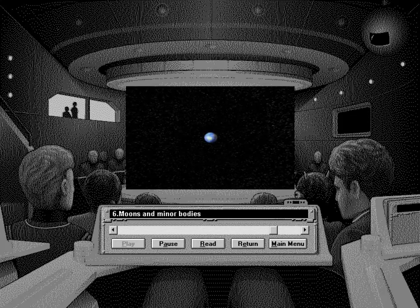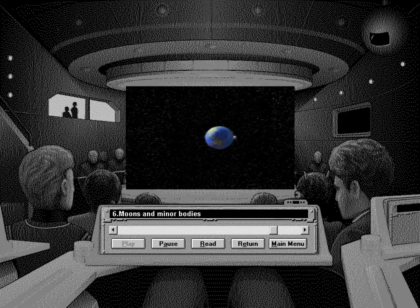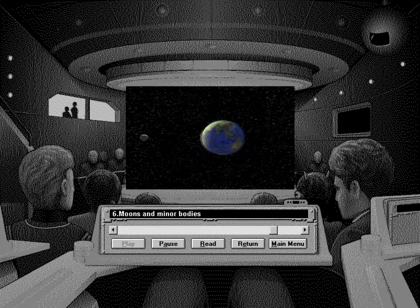Between them, the giant planets Jupiter, Saturn, Uranus, and Neptune have at least 61 moons. Saturn alone has at least 22. These planets are indeed themselves miniature solar systems. Most of the moons circle their planets in anticlockwise orbits, but a few have clockwise or retrograde orbits.